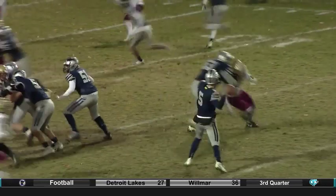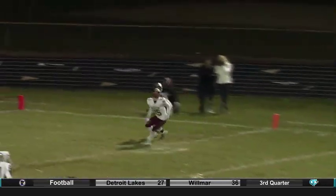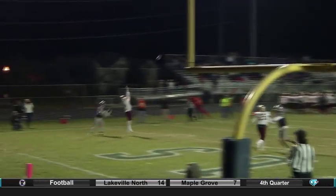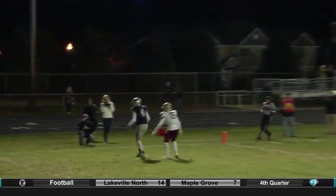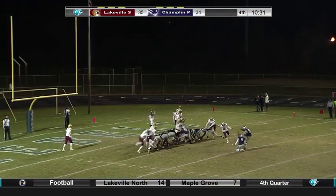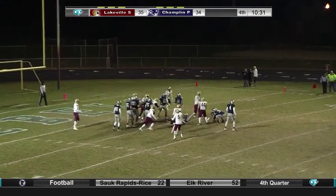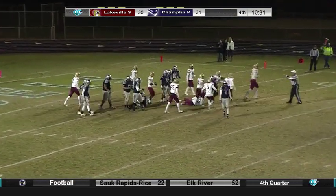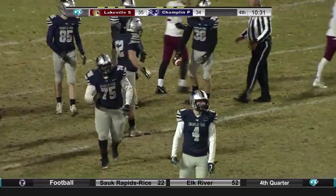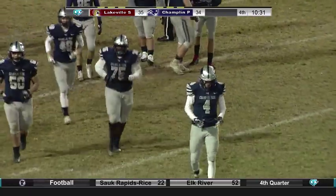A great pass. Just throws it up there. Miller hadn't even come out of his break yet, and Miller knew exactly where it was. Out-leaped Lovelace, and that is a touchdown and chance to tie it here. Chance for Garcia. Snap, spot, kick is blocked. 1 point lead now, 35-34. Unable to convert on the extra point.